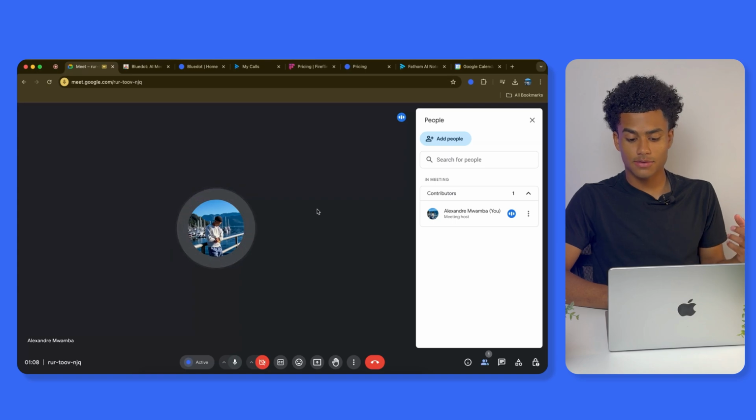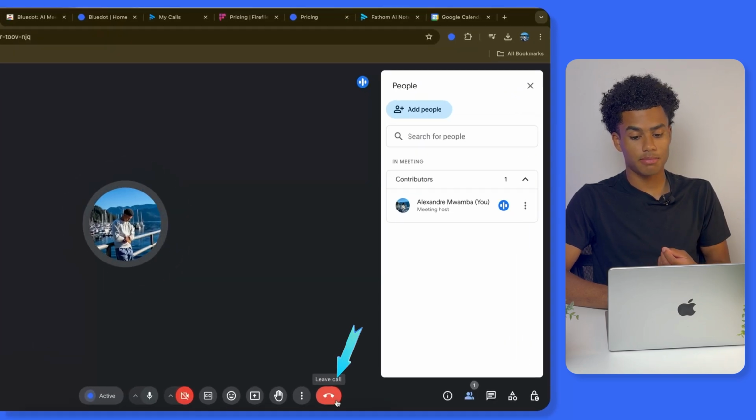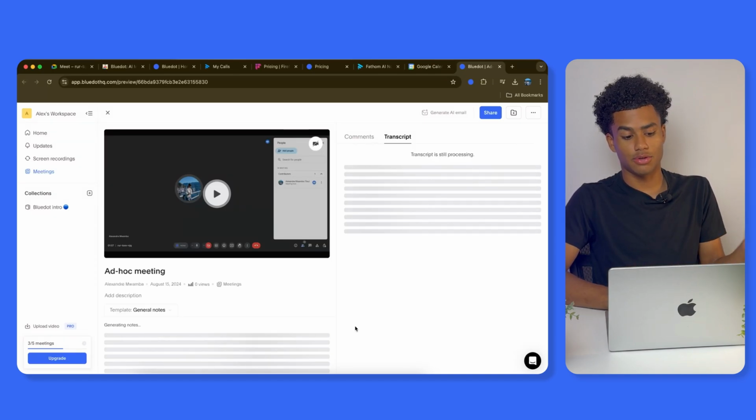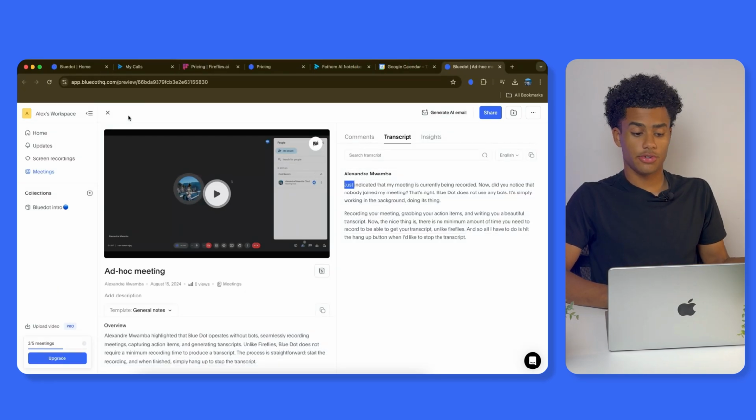Now, the nice thing is there is no minimum amount of time you need to record to be able to get your transcript, unlike Fireflies. And so all I have to do is hit the hang up button when I'd like to stop the transcript. Just like that, it opens up in a new tab and I have my meeting loaded up right over here. And so here you go. My meeting transcript has loaded up.